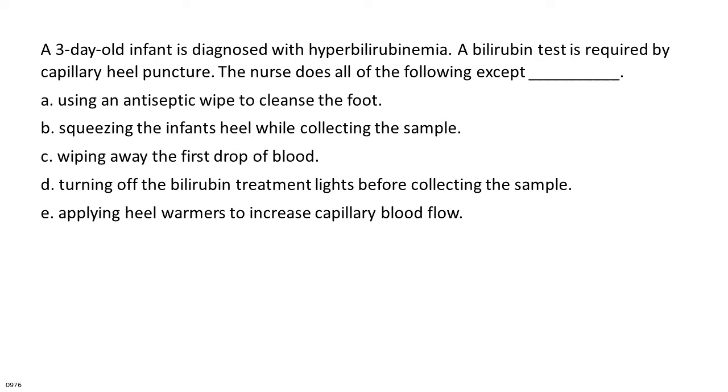B. Squeezing the infant's heel while collecting the sample. C. Wiping away the first drop of blood. D. Turning off the bilirubin treatment lights before collecting the sample. E. Applying heel warmers to increase capillary blood flow.